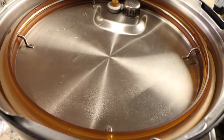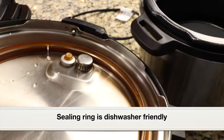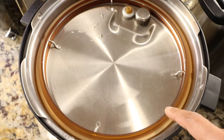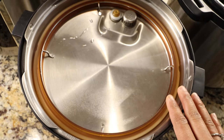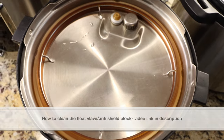Here is the sealing ring. Even the sealing ring is dishwasher friendly. I always throw this on the upper rack in the dishwasher and it comes out super clean. On the lid, there's also a float valve and anti-shield block. If any food gets stuck to that, we can also clean that.